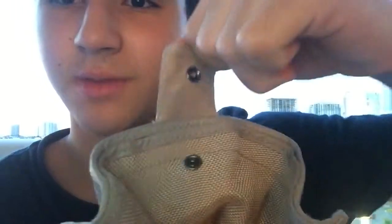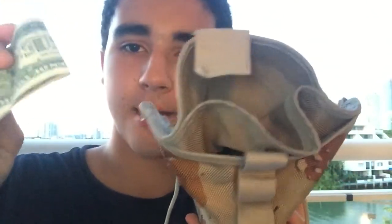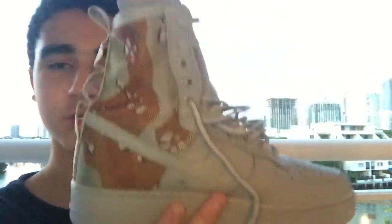Sorry about that, I moved the tripod. And you open this right here like a button lockup, and it's a secret pocket. For example, you can put money in there. I have some money right here, and you're just going somewhere and you don't have a wallet. So you put it in there, then you close the Velcro. You come right here. Damn it, it won't close like that. And now it's locked up. And just keep on going, you tie your shoe and leave.